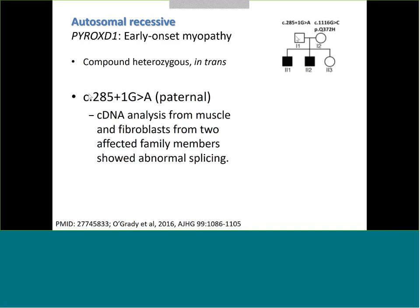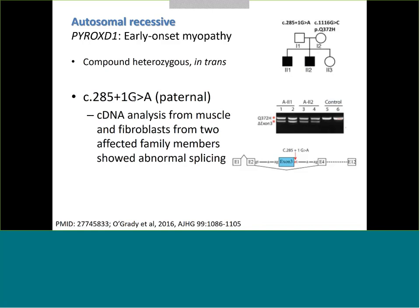They had gone on to do further analysis of the splice site change. It is a +1, so you would assume that splicing would be affected. But they had looked at cDNA and found that in the affected individuals from this family, you're seeing 2 bands. One representing the allele that has the nucleotide change causing the missense variant, and the other representing an abnormally spliced product. And they were able to sequence that and find that the splicing change had caused skipping of exon 3.